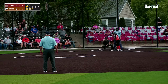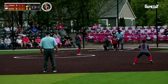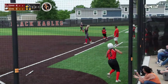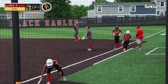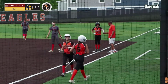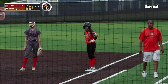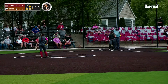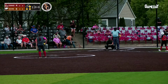So now 2-1. Runner on third, 2 outs. Pitch, and that ball is hit right back to the shortstop. Feels it, throws it. The throw's a little high. The first baseman really kind of unable to secure it, as the run will score there on the E7. Or I'm sorry, the E6 actually.